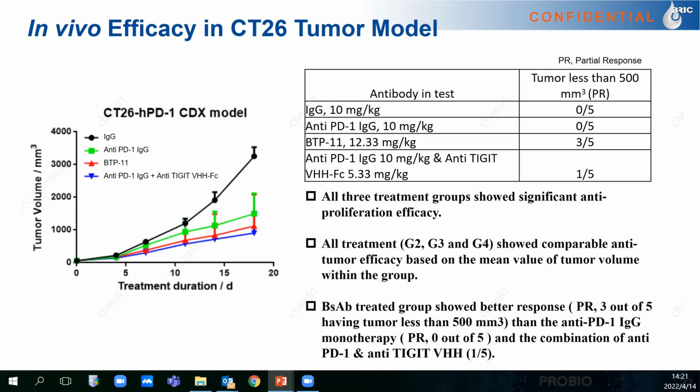In addition to all of those in vitro data I have shared in the previous slides, we also evaluated the efficacy of the bispecific antibody BTP11 using a human PD-1 knock-in CT26 CDX mice model. 4 groups of mice were treated with either irrelevant IgG, the anti-PD-1 IgG, the bispecific antibody BTP11, and the combo of both monoclonal antibody IgG and the VHH, respectively. 3 treatment groups showed significant anti-tumor efficacies, but the bispecific antibody group gave the best rate of partial response, which is 3 out of 5 as compared to 1 out of 5 for the combo and 0 out of 5 for the mono IgG treatment.